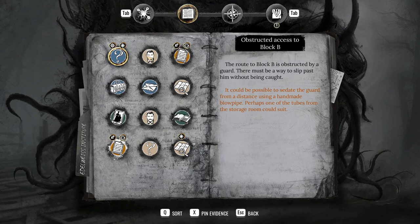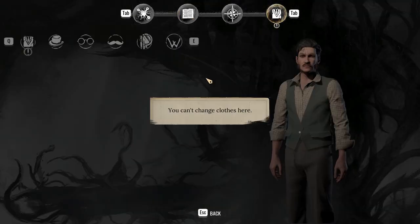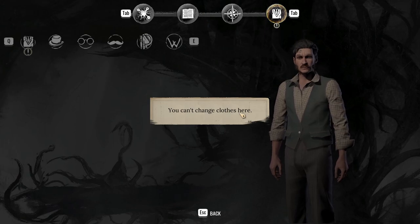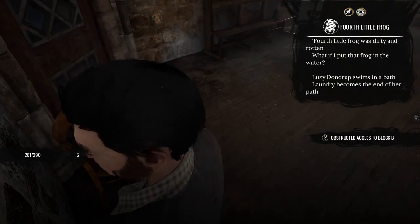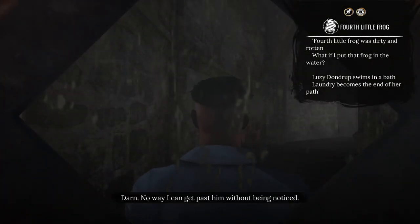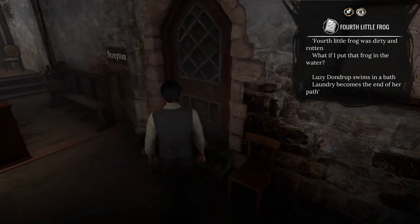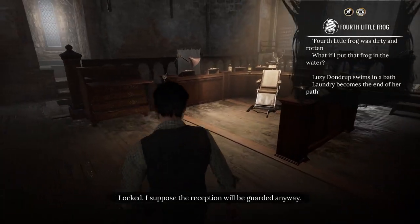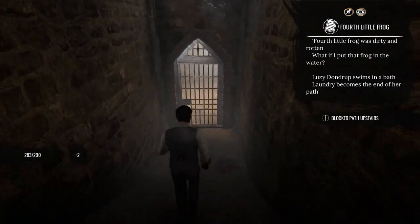It's got a gear icon. What am I supposed to do with that? Oh, what did I get? Can't change closer. Well, I just want to see what I got. Okay. I can't build it here, so... Oh, what's this? Oh. God. No way I can get past him without being noticed. Okay. And I'm sure I don't want to go out here, so... Locked. I suppose the reception will be guarded anyway. Alright, so, and I guess we're done with that.